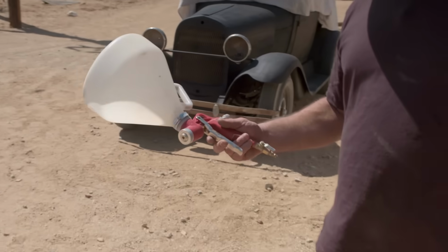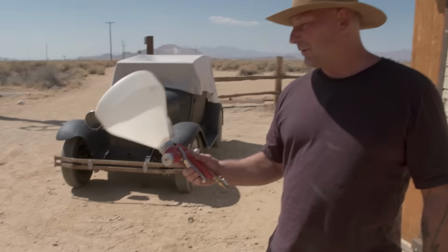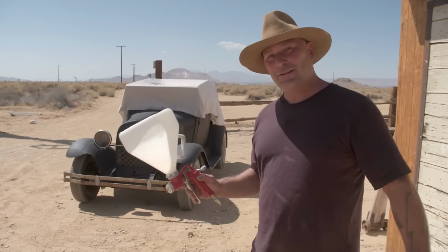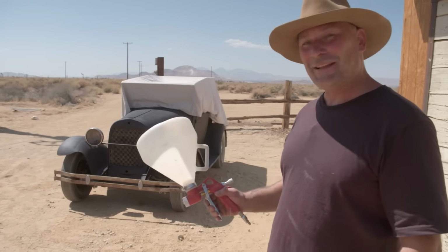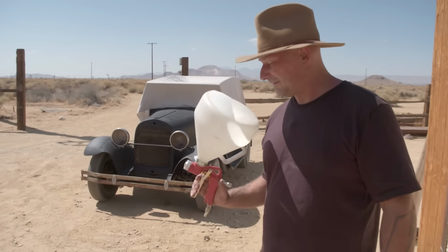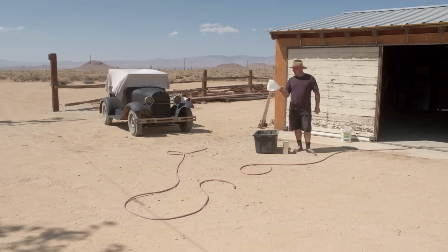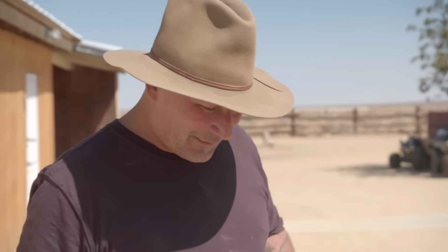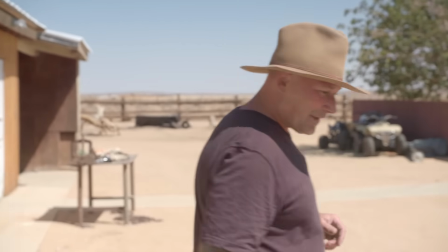I picked up one of these. It's a texture gun, like you spray textured walls with. And I was thinking, why don't I just texture the car with sand? Make it look like it's been all dustified. Drywall, dirt, it's all the same in the end, right? I guess we'll see. I've had more harebrained schemes than this, you know, some kind of plastic melting bubble top thing, but this is pretty interesting. Let's see how it pans out.